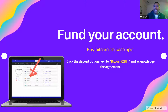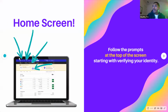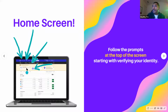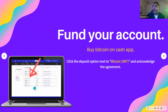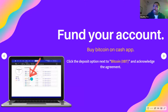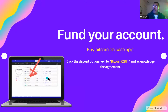So the next one that you're going to pick, because remember, guys, if you saw the last slide, it's three prompts up here. So it's three things that you're going to need to do. After verifying your identity, you click on the next tab, and it's going to bring you to a screen that looks something like this. Once you get to this screen, you want to specifically go to Bitcoin. It's going to have XBT in parentheses next to it, and you're going to hit deposit.